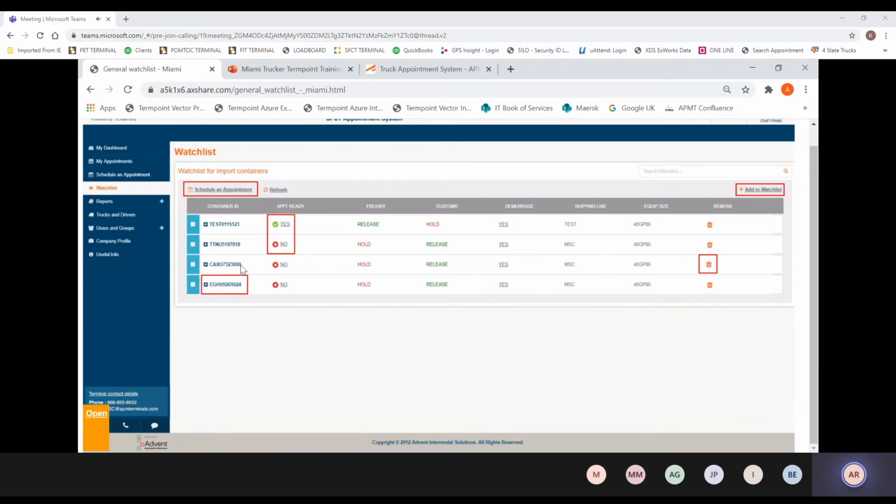So you can really load up your watch list with all your containers, even if they're not ready. Those that are ready, you can make an appointment for. Those that are not, you'll get notified when they are ready for an appointment. And it means you don't have to come back to this until you've been notified by email that it's ready for an appointment. Okay, you can remove them from the watch list by the dustbin there. And as I said, you can add them to the watch list. All right.